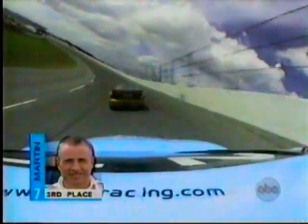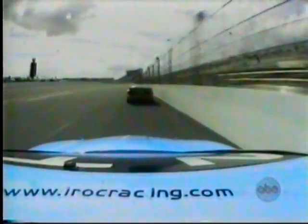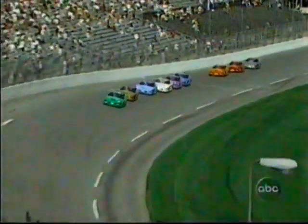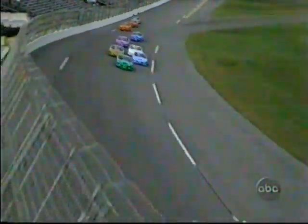This is the third place car, Mark Martin, as they all try to figure out what can I do to make it better for me. Decision time as they head for the white flag. 1 lap to go. Let us not forget how this has played out in the past. Here comes the move down to the inside.